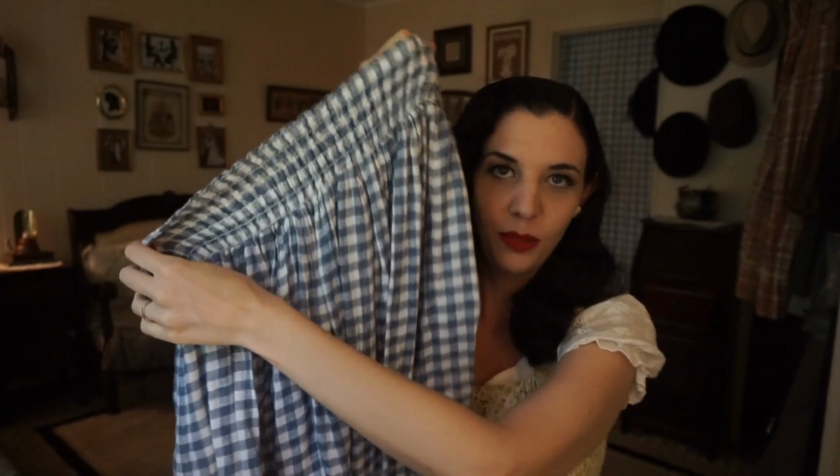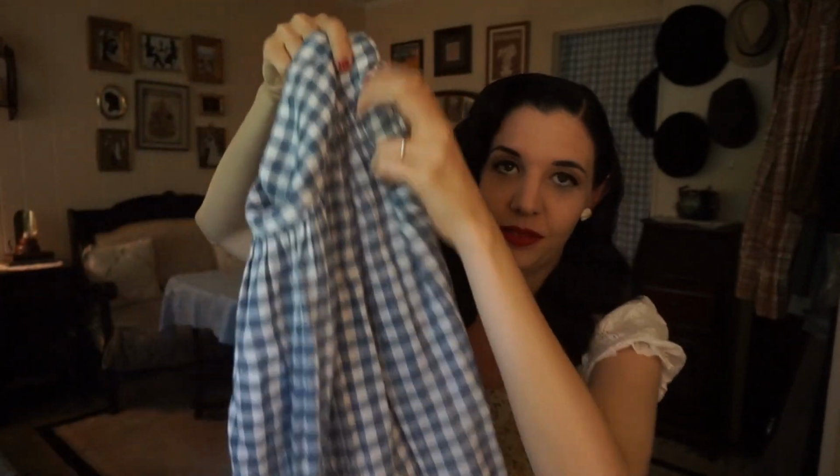So I want to show you some more of the skirts I found. This one was at Goodwill. Nice stretchy back on it, so it was actually really flattering on the waist. I was really happy to find this.